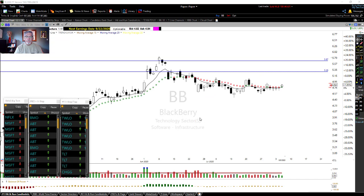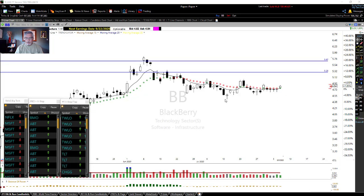BB, BlackBerry. You know, every time I see BlackBerry, I shake my head. Sometimes I forget they're even in business. I don't get it. But they're there, and we might as well try to make a little money on it. So with BlackBerry, I'm seeing somewhat of a bottom being formed here. So we have a low, high, higher low. We did not make a higher high, so let's do this. Let's come up here. We're going to draw a line from these tops to this top, bring it down, and you can see we broke out yesterday. So I'm all about that.